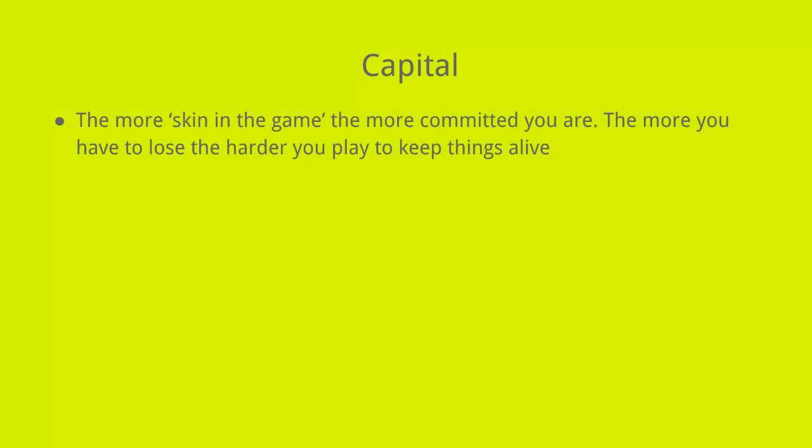First C, capital. This works on a theory of the more skin in the game you have, the more committed you are. A nice American saying there. The more you have, the harder you play to keep things alive. So the more you've got at risk, the harder you'll work to keep your business afloat. So the greater amount of capital you got involved, the better, which is why some lenders offer better terms for 50% loan to value loans, and they will for sort of 80% loan to value.